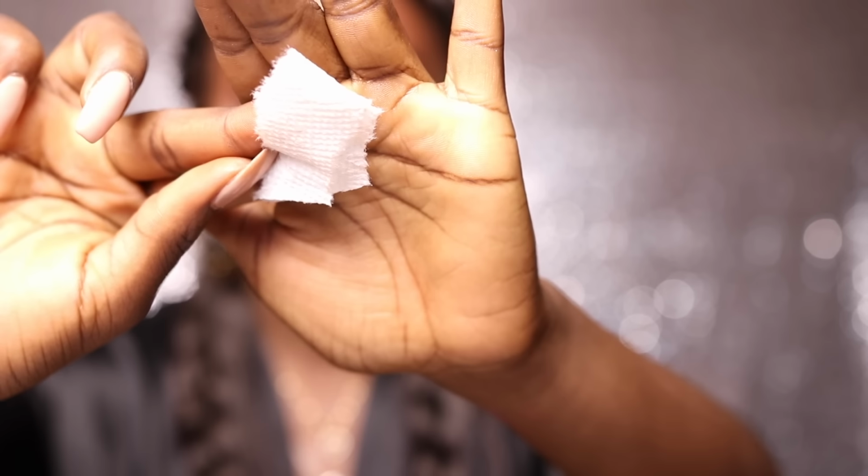I also did test it out with a napkin. Now, this is kind of dirty, but if I take a plain napkin and just dab it across my face, I get literally no makeup on this at all. There's no makeup on that at all.